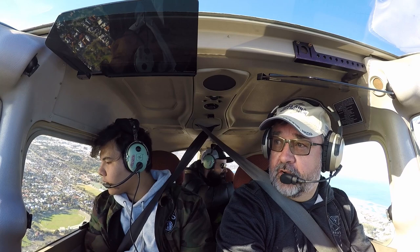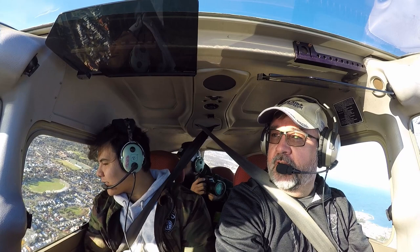Okay guys, what we're going to do first, we've just been given clearance to actually fly around the city. Beautiful. So we're going to fly around the city. It's not often we get a chance to do this, but they're allowing us to do it this morning, which is good.